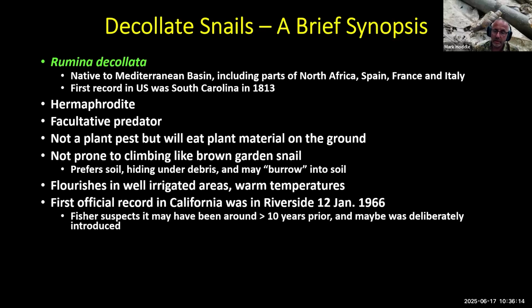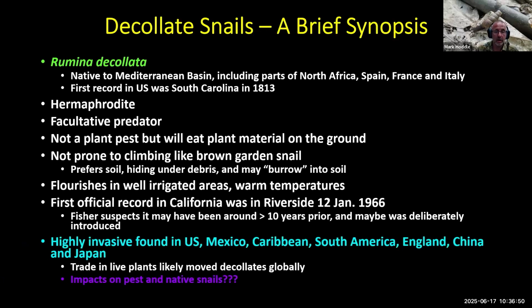Ted Fisher was sent some specimens of these snails that nobody had seen before. He went out and had a look, and sure enough, he found populations of the decollete snails. Based on how widely distributed these snails were once people started looking for them, and the densities they were finding, he estimated that they may have been introduced into California at least 10 years before the official record in the state. He even speculated that maybe they were deliberately introduced, but there is no evidence for that at all. They could easily have been moved on potted plant material, in a way similar to how brown garden snails get moved around as well.